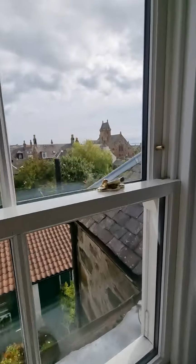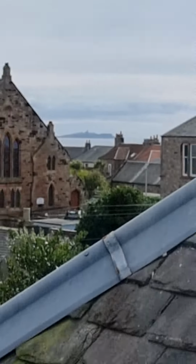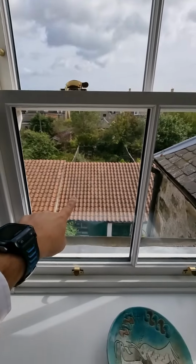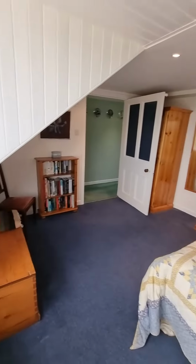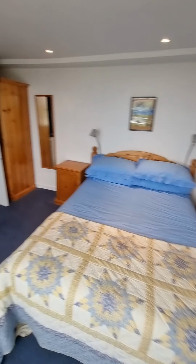You can see that. And then we're going to take a zoom in. You can see the May Isle in the background there, over the water and over the rooftops. And then there's the studio out to the rear, and then there's the rear garden, and then down there, you've got the courtyard, and we're going to see that in a minute. One final last look up here. Okay, I'll see you downstairs.